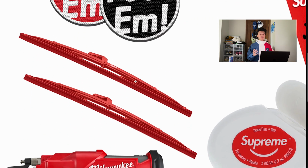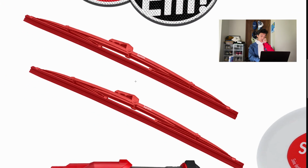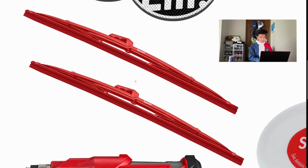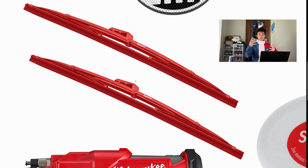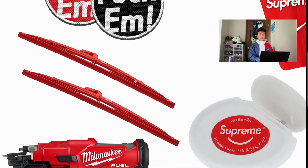Then we have the Supreme windshield wipers. This one came about because I just replaced my windshield wipers maybe about a month ago. And so yeah, I was just brainstorming a lot of ideas. This is how this started. The accessories was kind of fun. So just brainstorming anything and everything.